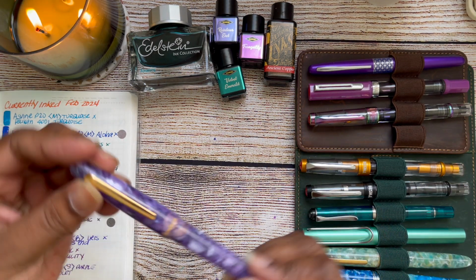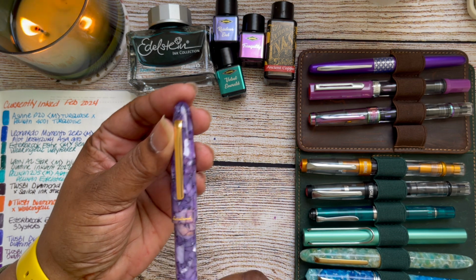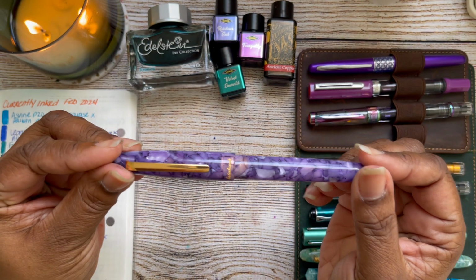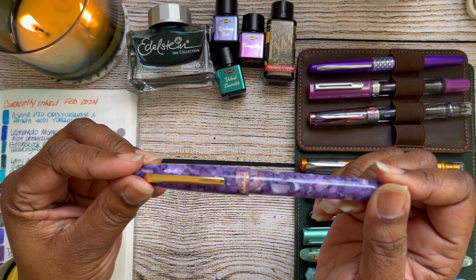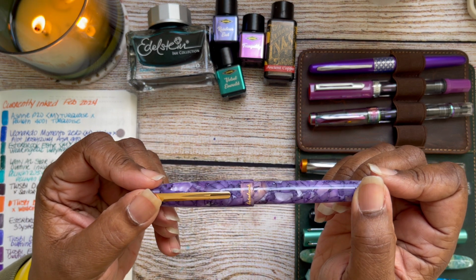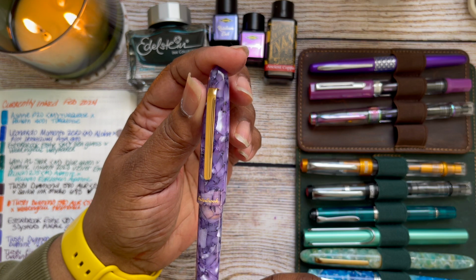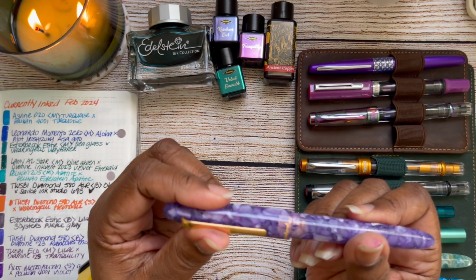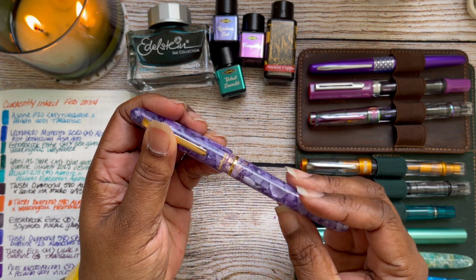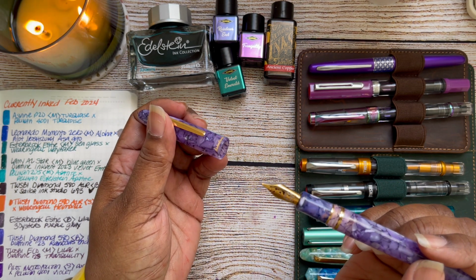Next is my new bestie, Esterbrook SDE in Lilac. Can we just have a moment with the pen? I love it. I thought I would have to hunt and pray to get this pen into my collection, and Esterbrook decided to re-release it, and I was so happy. I love this pen. I got a broad nib because I have two mediums and I don't need another one. And I can always get a broad nib ground to something more interesting, but I like broads. And it's currently inked with Three Oysters Purple Gray.